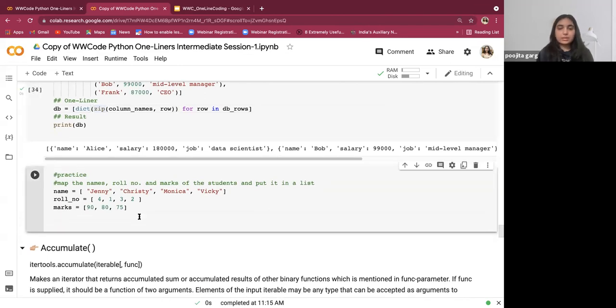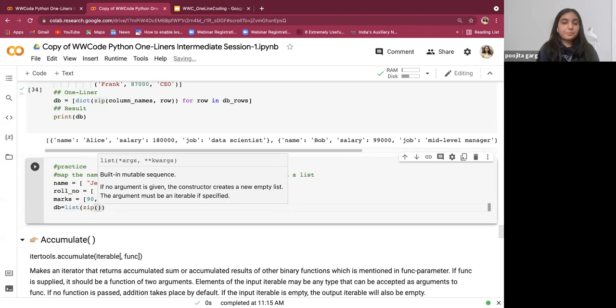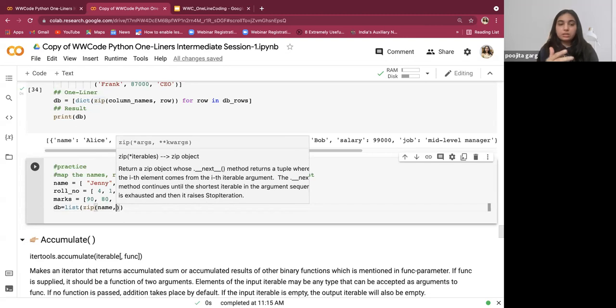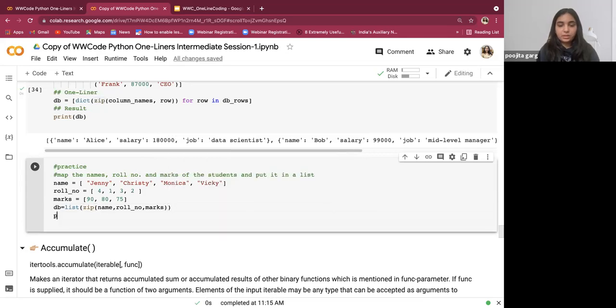Let's practice the function once again. For that, we have a small example: let's say we have name, roll number, and marks of some individuals, and we need to zip them together in single tuples, with the particulars of one person in a single tuple. So let me constitute DB again as our database and put the whole thing into a list. I'm using the list function here, and then the zip function. I want all three lists to be zipped together, so I'll put them one by one: name, roll number, and marks, and just print DB. Let's run it and see.